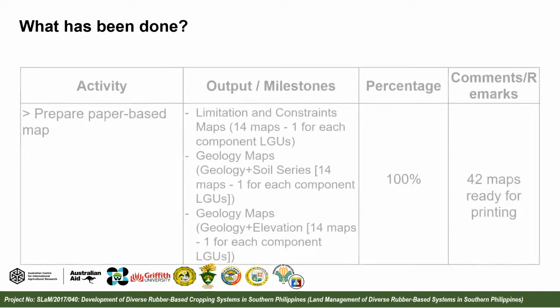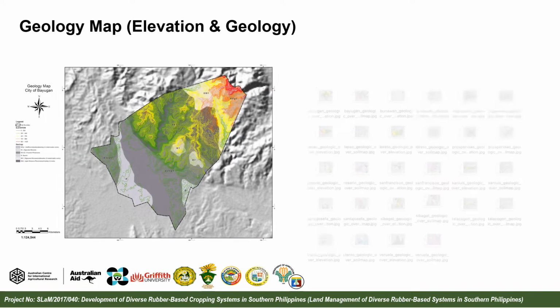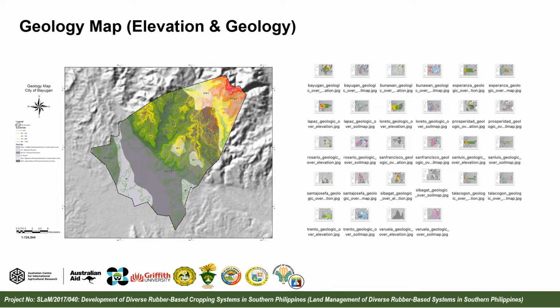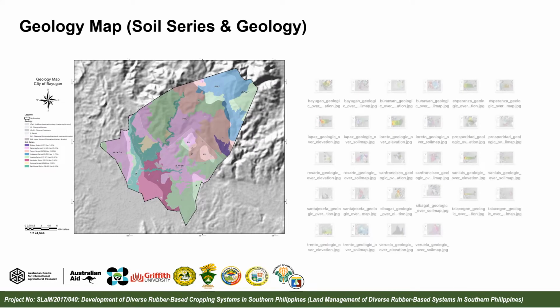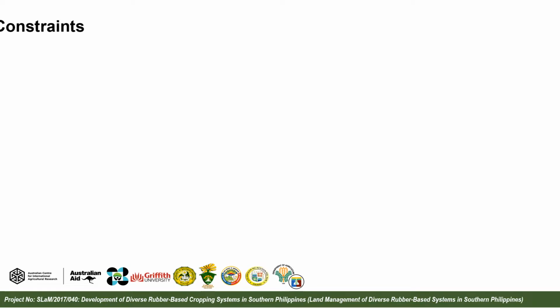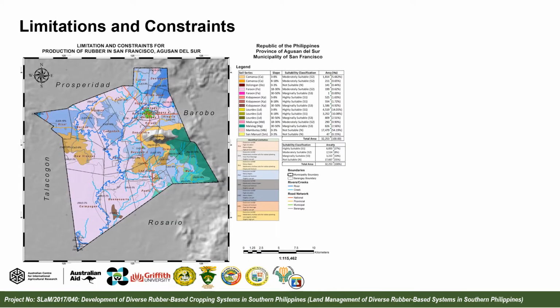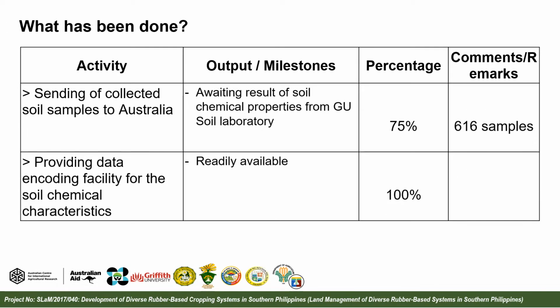The team also prepared 42 printable maps organized using QGIS. There are 14 generated geology maps, a combination of elevation and geology. Another 14 generated geology maps, a combination of soil series and geology. The last set is another 14 generated limitations and constraints maps. We were able to send 616 soil samples to Griffith University, Brisbane, Australia. As of now, still awaiting the results.